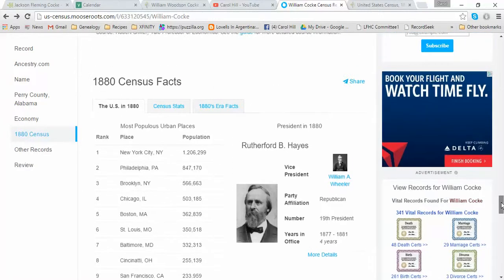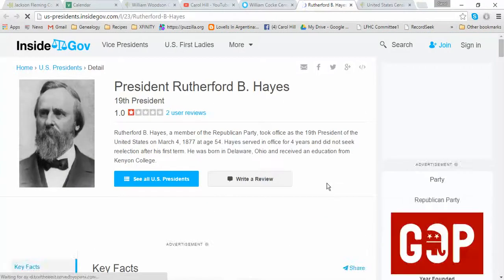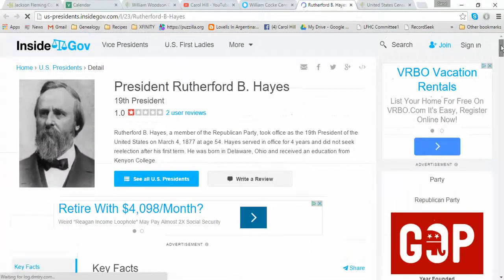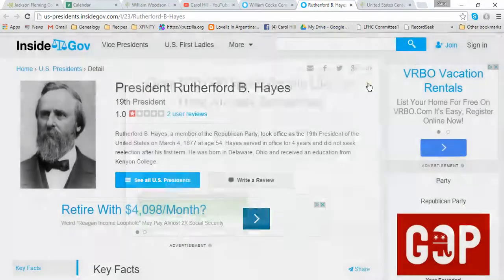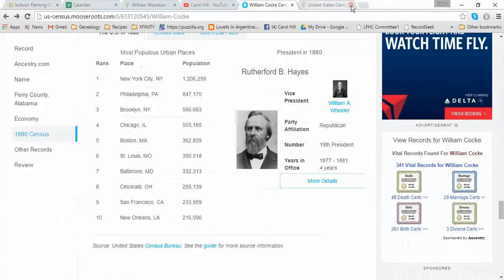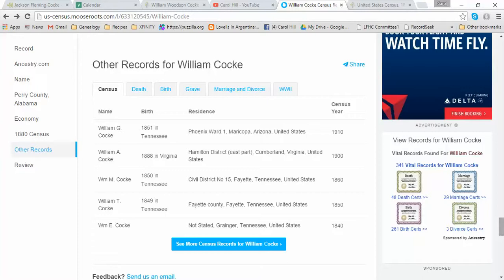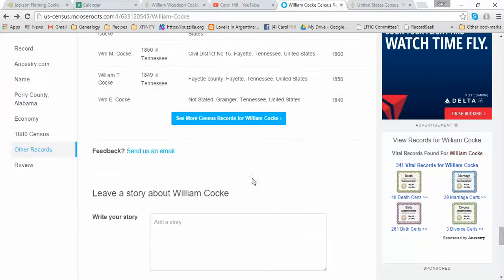And then it also tells you who was the president. So if you want to learn more about him, you can click there and learn more about him. And it is fun. I just think this gives you, especially if you were writing a family history, it's really good to add historical data as well. Go ahead and click off the map. So anyway, this tells you about the president. So just some fun facts, some demographics. And then here at the bottom are other records for William Koch that you can click through and see more census records. And then down here, they'd also like to send feedback.